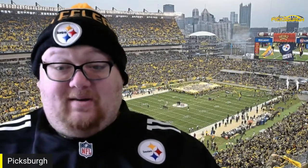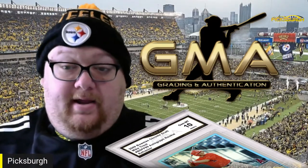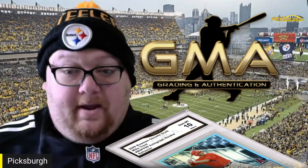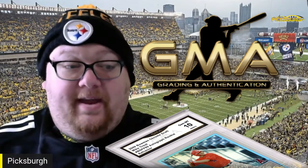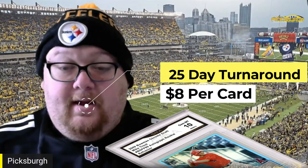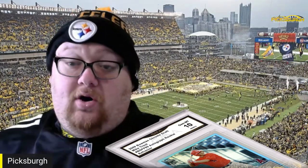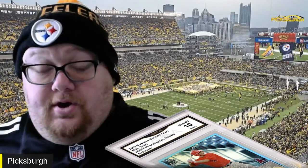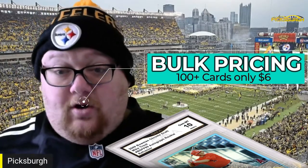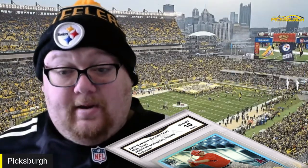Today I want to talk about GMA Grading. GMA is a lower tier grading company. They're located in Odessa, Florida. I wouldn't say they're one of the premier grading companies, but they do got one thing going for them. Right now they're promising a 25-day turnaround time, and they're only $8 per card, or $6 per card if you do bulk. So anything over 100 cards you send them is only $6 per card to get done. And right now they have some of the fastest turnaround times.